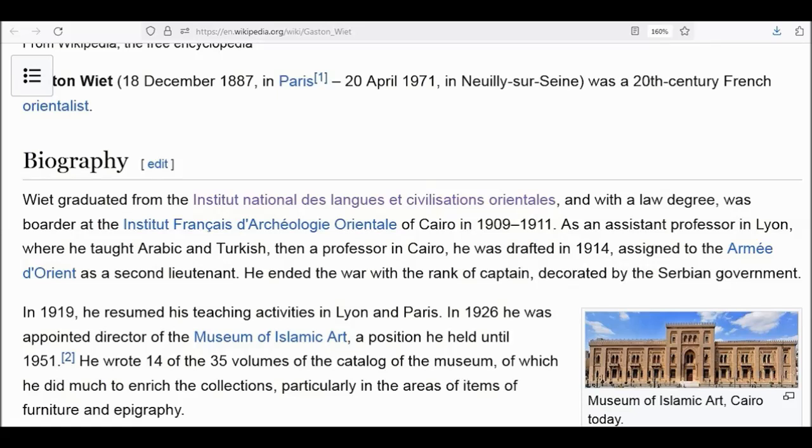So they're telling us this was the Institut National of Languages and Eastern Civilizations, and he was teaching people Arabic and Turkish in Paris. Then he was a professor in Cairo. But these people were military generals. So what we think of as education 100 years ago, when we see institutes like Oxford University, these were colonial military centers. You see? So now, in 1919, what did he do?